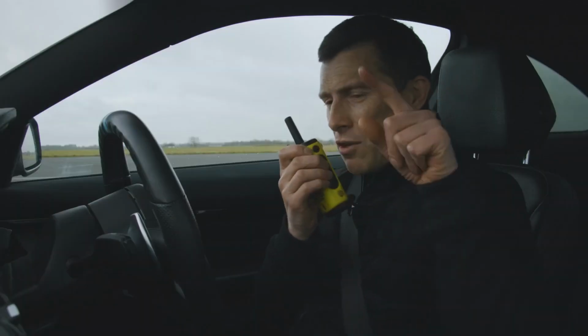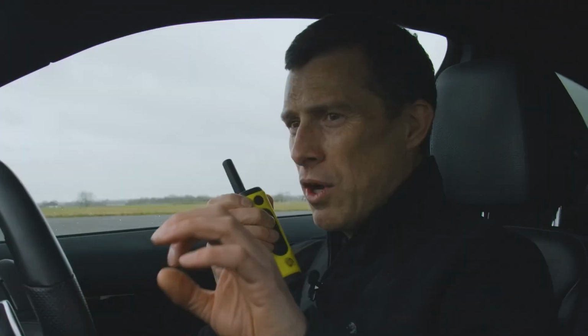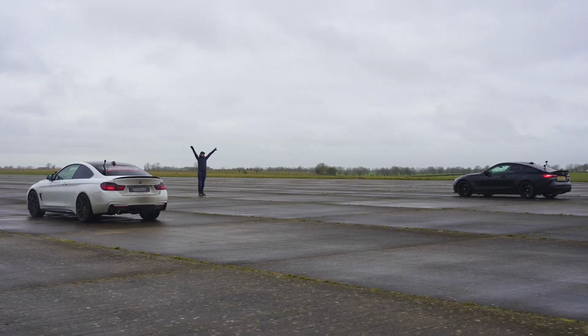So let's see. So you think you can do it better than the car can in these conditions, but you just got to do it right. Exactly, the old way. Let's do it. 3, 2, 1.